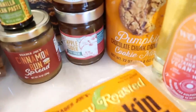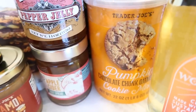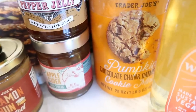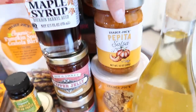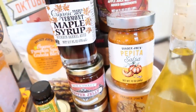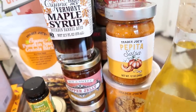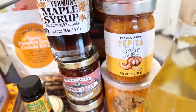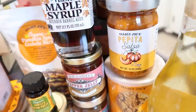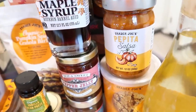Now to the pumpkin chunk oatmeal cookie mix. This is great. All you need is the wet ingredients, which I think is an egg and some other stuff, I can't remember, but that is here now. And then the pepita salsa is also available. I have tried this with the pumpkin tortilla chips that I was talking about being sweet, but I still think it doesn't go totally because I think this is more savory. Maybe we'll try this in the taste test because I really don't remember. I think I skipped buying this last year, or maybe I gifted it. So anyway, this is available now.